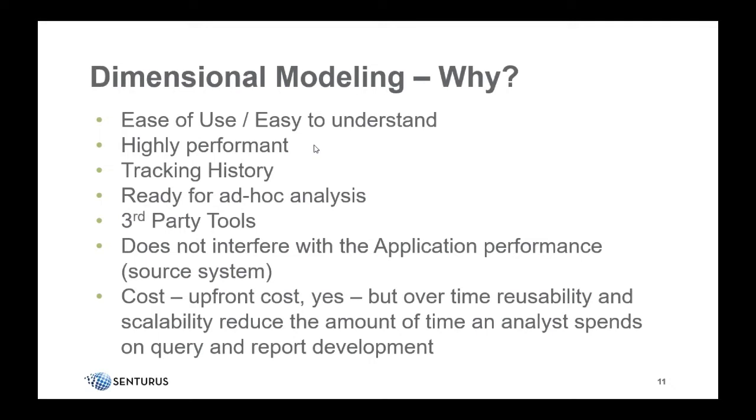And then cost is an interesting part of this. Cost has always been what a lot of people think is a downside to the data warehousing dimensional modeling process. And there is upfront cost, yes, there is. But the reusability and the scalability of the environment reduce the amount of time spent on query and report development. So it's an important part.